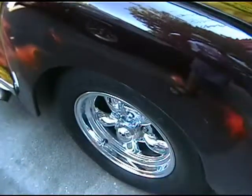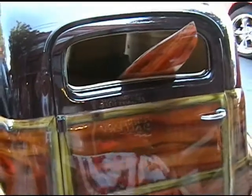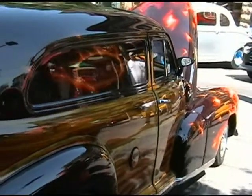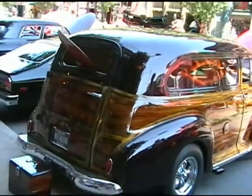What kind of power plant do you have? It's a 350. Oh, that's a good combination. So it's just a good old cruiser. I got about 125,000 miles on the car. You'd know right about now a train would have to come by, wouldn't it?